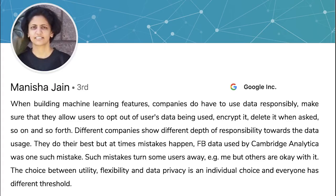Manisha Jain, a software engineering lead on the Gmail team at Google, wrote back to us illuminating why data privacy is important and how you can be empowered to protect your own data. Quote, "When building machine learning features, companies do have to use data responsibly. They should make sure that they allow users to opt out of their data being used, encrypt it, delete it when asked, and so on and so forth. Different companies show different depths of responsibility towards the data usage. They do their best, but at times mistakes happen."